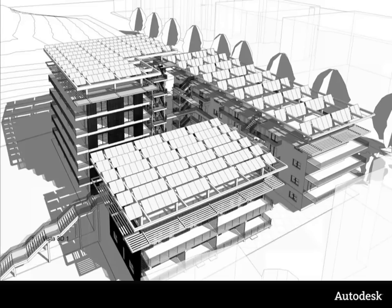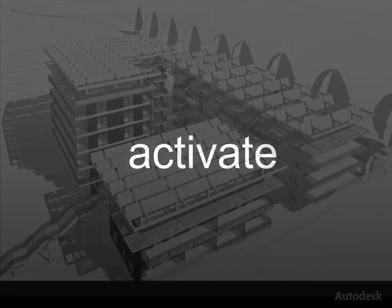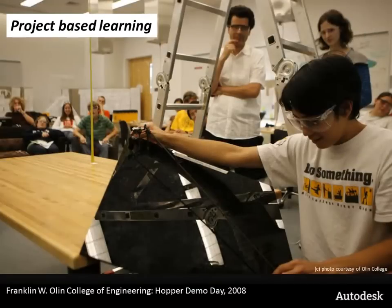And the third step here is to activate them. Next slide. So once you've inspired them to do great things and shown them some examples of people doing great things, set them loose and let them do it. There's nothing more powerful than the human will and spirit when it's passionately applied to a problem.